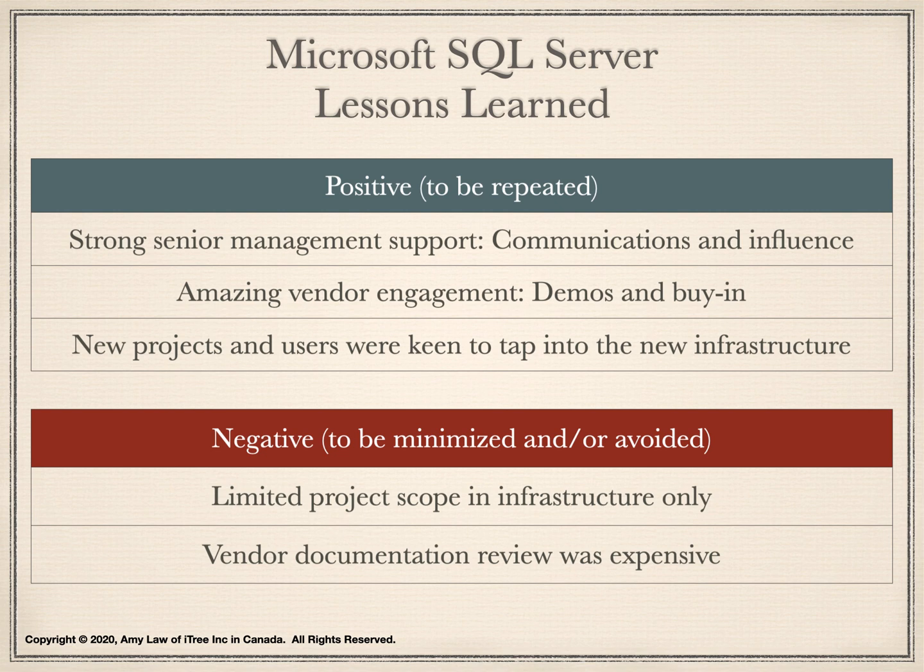Here is a number of negative findings, and this situation should be minimized and/or avoided in the future projects. This project was an infrastructure project only. It would be ideal to include a custom application reporting in this project so that we could provide a working solution with a new reporting and analysis tool.